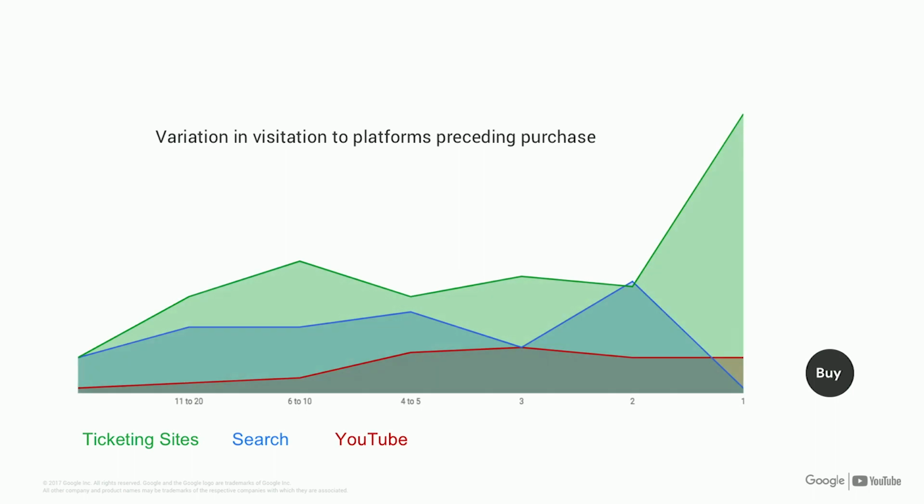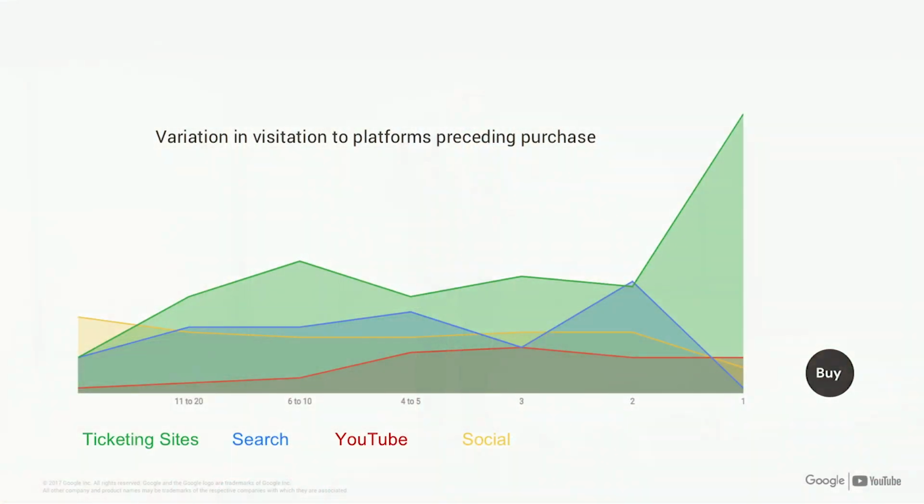YouTube as well. These are people who are engaged directly in live event type content. Again, this isn't like cat videos. This is people who are watching previews of the music that you're about to see or people talking about the performance that they just saw. So this is only that live event specific type content on YouTube that we're focused on here.